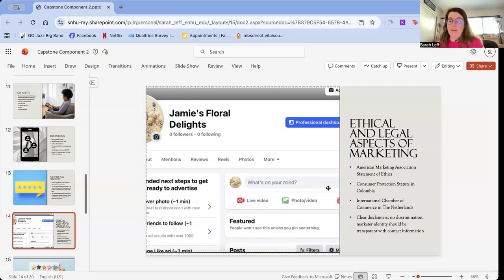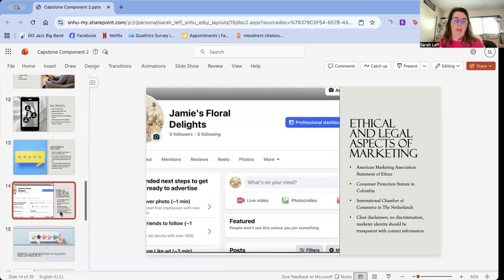This can be done by following the American Marketing Association Statement of Ethics, the Consumer Protection Statute in Colombia, the International Chamber of Commerce in the Netherlands. And it is very, very important that we have clear disclaimers. We are not discriminating against people. And especially in countries like Colombia and the Netherlands, the marketer identity should be transparent and include contact information in case people have questions or concerns about marketing.